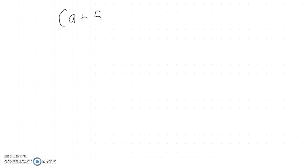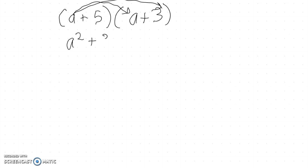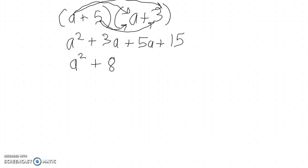Let's say I have (a + 5) times (a + 3). Here's what I do. I first do a times a, I get a squared. Then I do a times 3, get plus 3a. Then I do 5 times a, I get 5a, and 5 times 3, and that's just 15. At this point, I see, are there any like terms that I can combine? And yes, the 3a and the 5a are like terms. So I write this: a squared plus 8a plus 15.